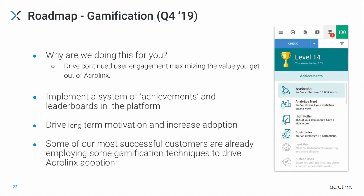Gamification is really, really important. When we first started talking about this internally at Acrolinx, everyone thought it was a trivial thing. And the more we explained to them what this means, the more excited they got about it. I'm really excited about this. We talked about this being a product that people love to use, that using the Acrolinx platform should be something people look forward to rather than get nervous about.